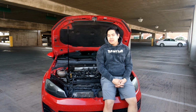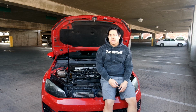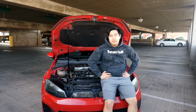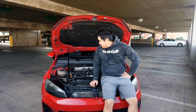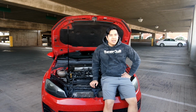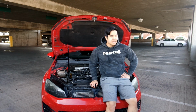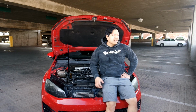I tore the valve cover off, hoping that the piece of spark plug that snapped off was just sitting in the valve train, and I could just use pliers to get it out, but no luck. After that, I didn't take the whole cylinder head off the car because at the time I just didn't have the luxury of time. I needed to get the car running as fast as I could.